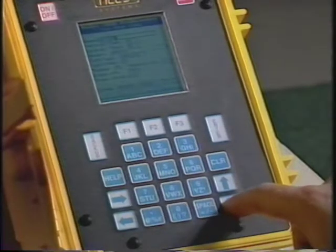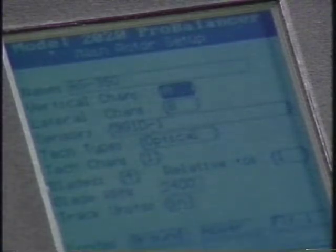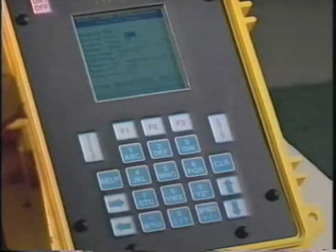Use the down arrow to progress to the next field, vertical channel. Note that this entry box has pointed ends. The information for the pointed end boxes cannot be entered from the alphanumeric keys. Instead, use the right and left arrows to navigate to the most appropriate selection. This selection determines which channel the analyzer uses to measure and display the vertical vibration. Repeat this procedure for the next field to determine which channel is used for lateral vibration.